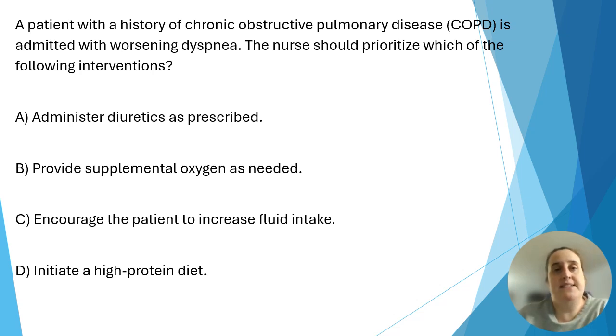So basically, if you read the question, break down what is actually occurring, what the symptoms are, and what the prioritization is which the nurse should do. So basically, you've got a patient who's come in with COPD, they've got worsening dyspnea, which is basically worsening breathing. What should the nurse do to prioritize this?